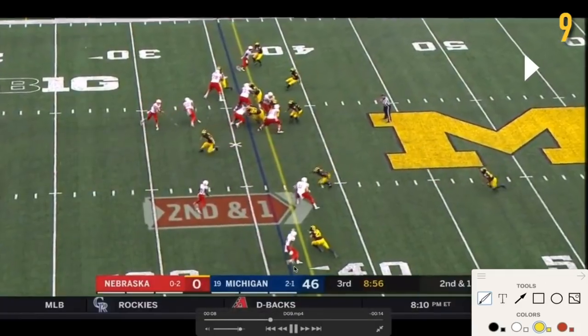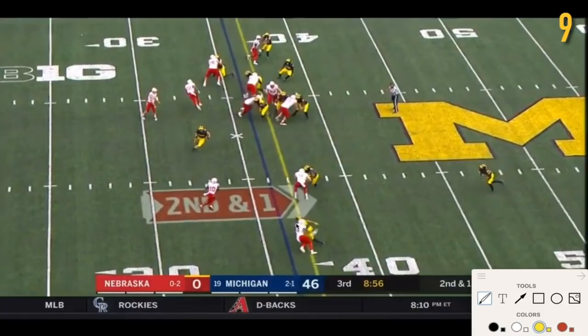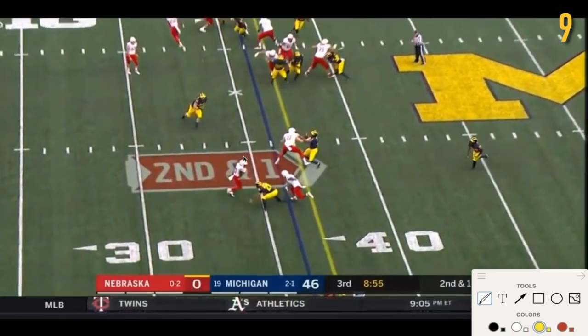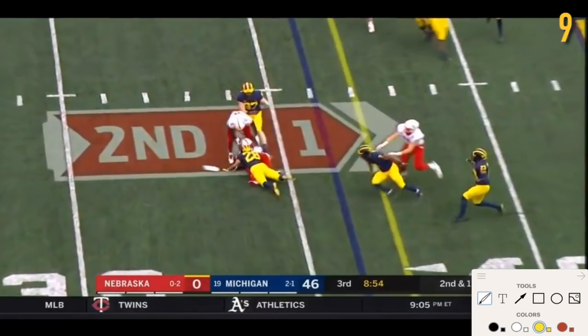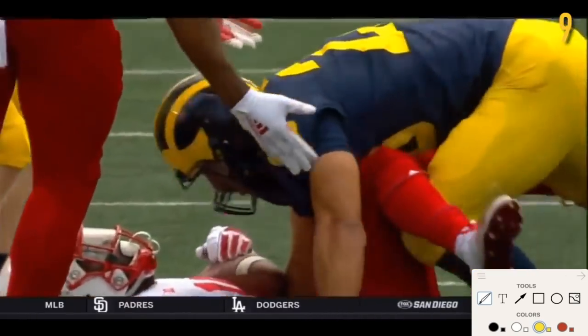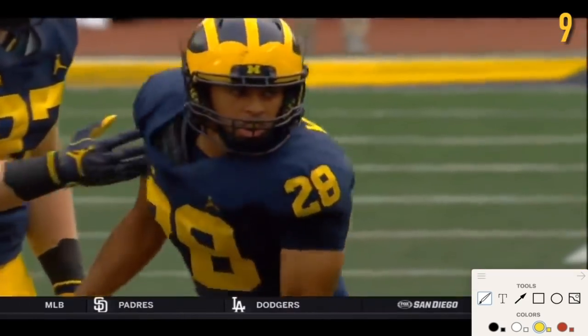So Watson does well to get low here. He drives his shoulder kind of low to work through the block, works upfield, gets past that block, and now he's squaring up ready for the tackle. So as soon as this wide receiver turns around, Watson is right there, and it's a beautiful form tackle. So great job by Watson, and it's really a nice stick. Good job on working through the block to pick up a good play.